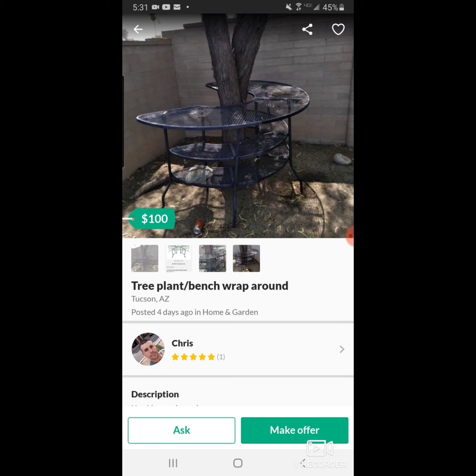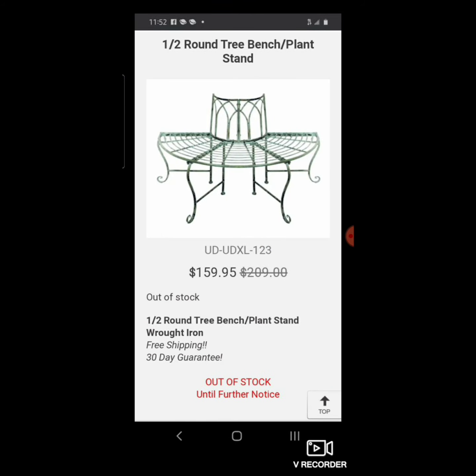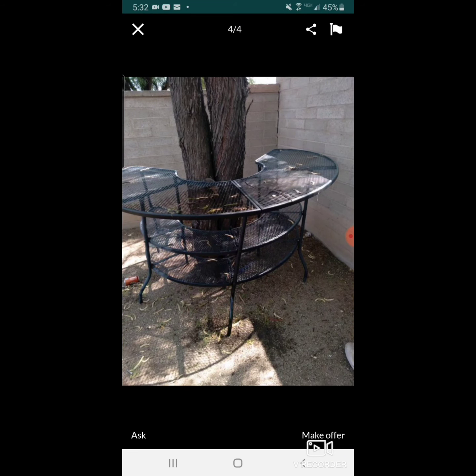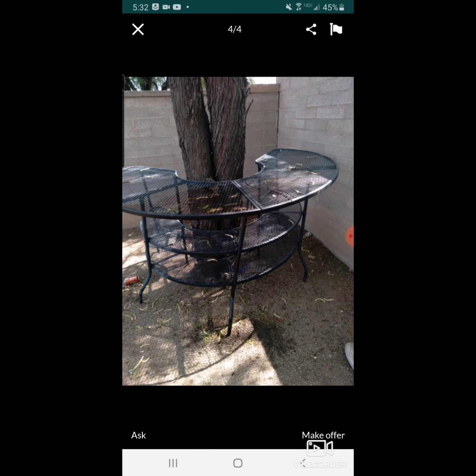Tree plant bench wraparound. That's a good deal right here. Well, good idea, I should say. If you have a whole bunch of plants, you could put your plants on this stand around your tree. They get the benefit of growing in a micro environment, so the sun is not beating down on them. And you get an additional benefit as when you water the plants on top. If you put the drain holes over the plants underneath it, you could essentially water once and let that water run off to feed the other plants so you can conserve water.